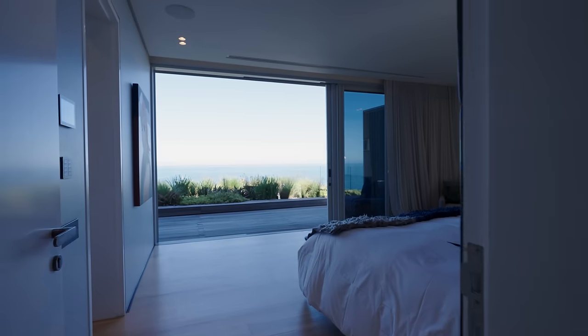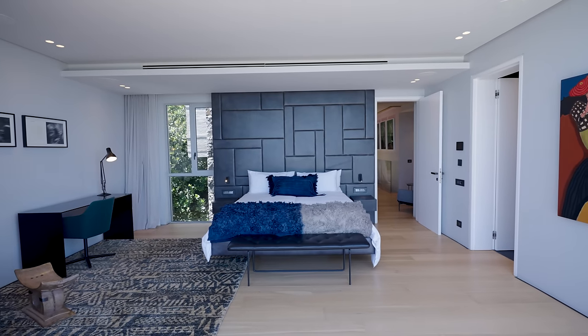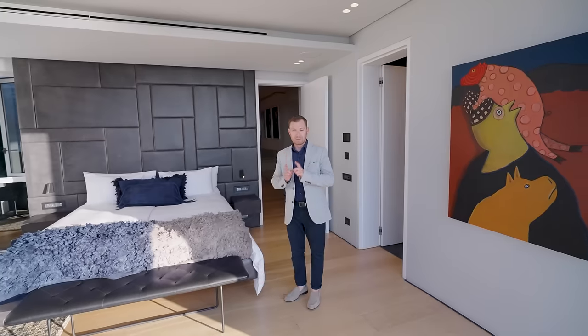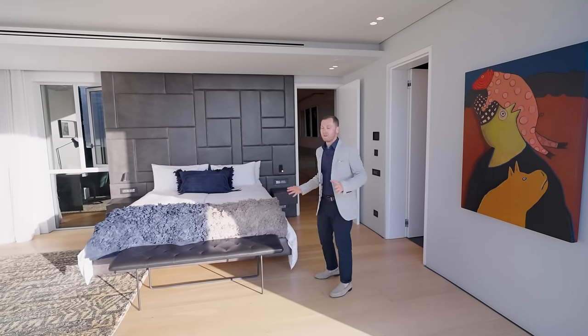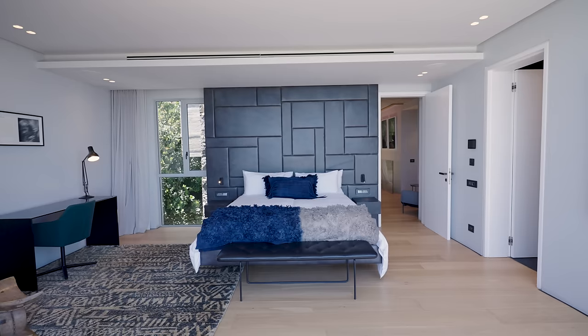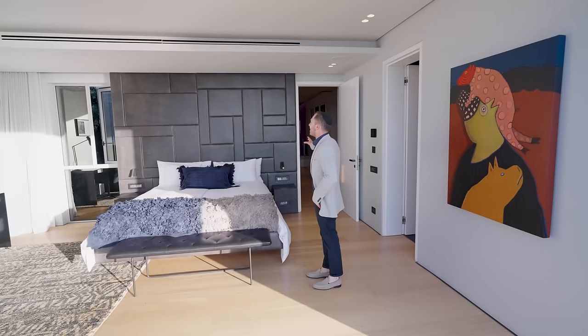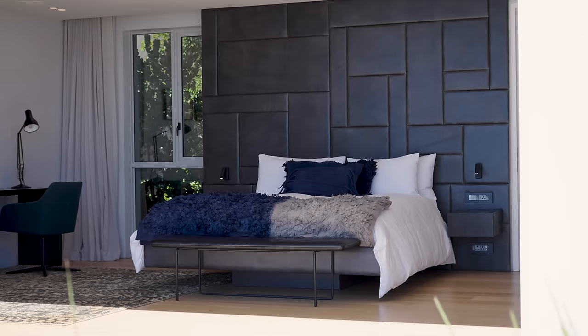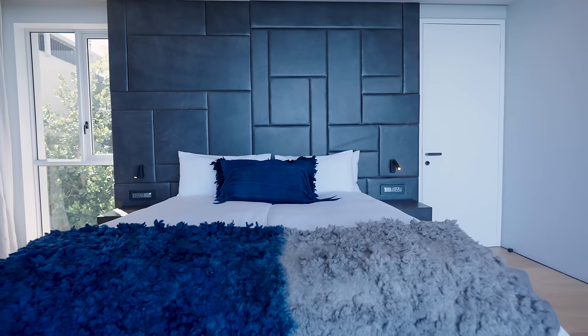Stepping in to the first primary bedroom, this is currently being used as the owner's preferable suite, but to be honest, I think the other one is my favorite, and you'll see why. But either way, this is stunning. We've got the bed perfectly in the center, facing the ocean. Behind, we have the leather feature back wall, and two floating bedside tables also wrapped in the same leather. I'm going to the bathroom in a minute.